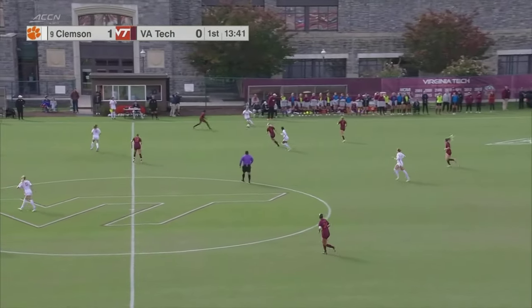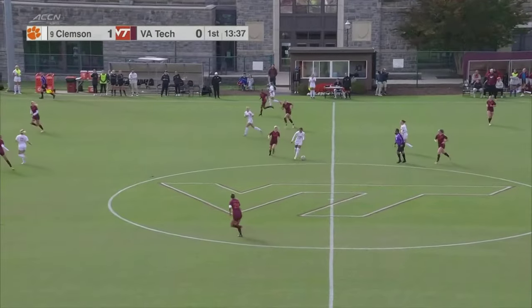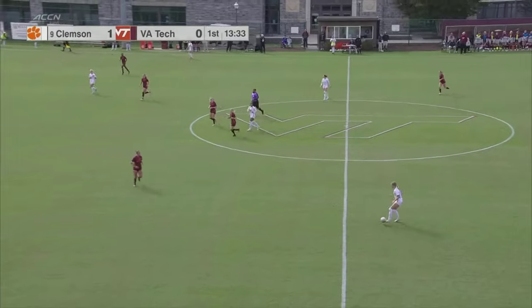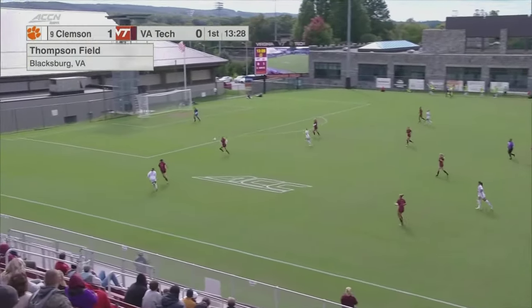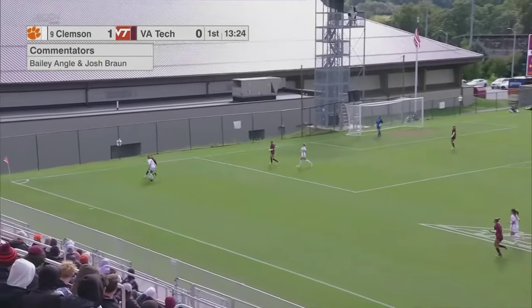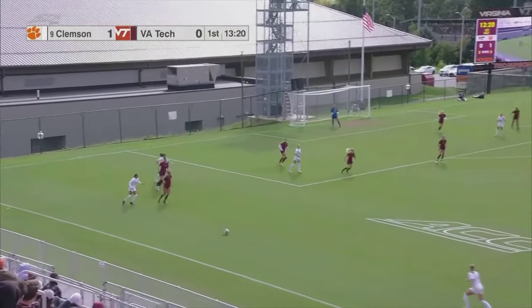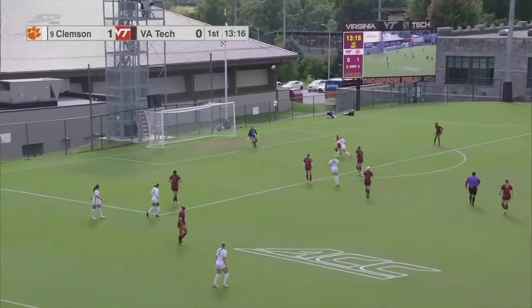A lot of, like you said, she's got some physical presence. She's got some speed, but her technical ability and the way she puts balls into the box, and she can score herself too. It's extremely tough to deal with as a defense. Tatum Short, the freshman, working on the upperclassman George. Just now joining us, Conti scored moments ago to give Clemson the 1-0 lead.